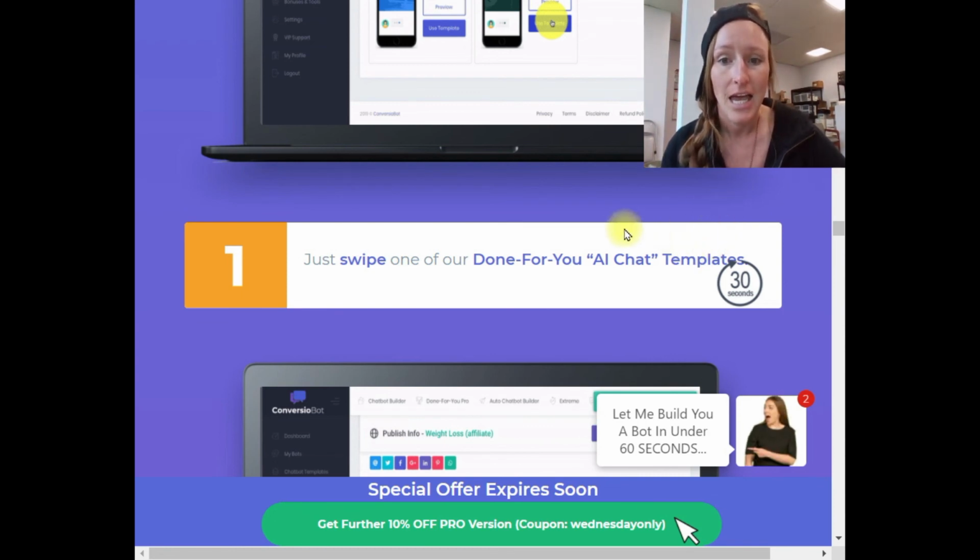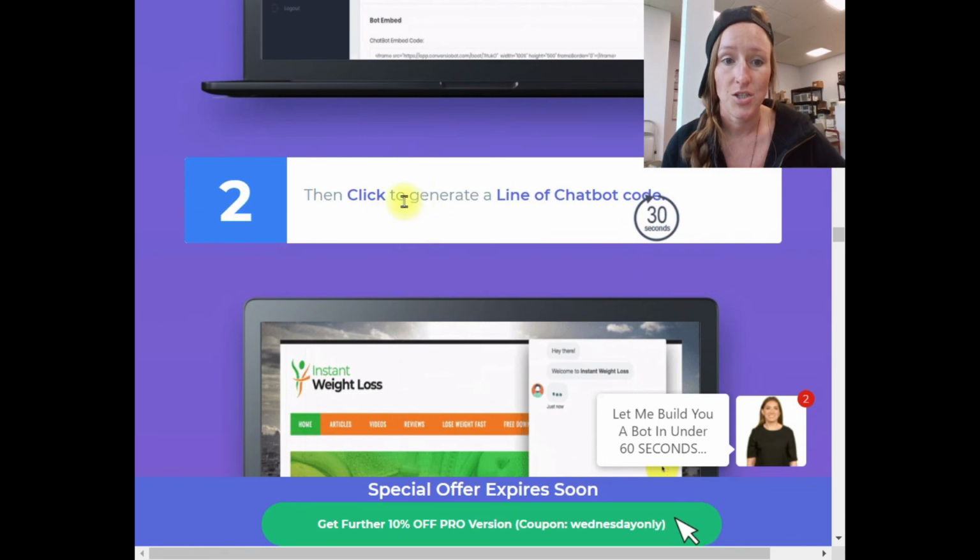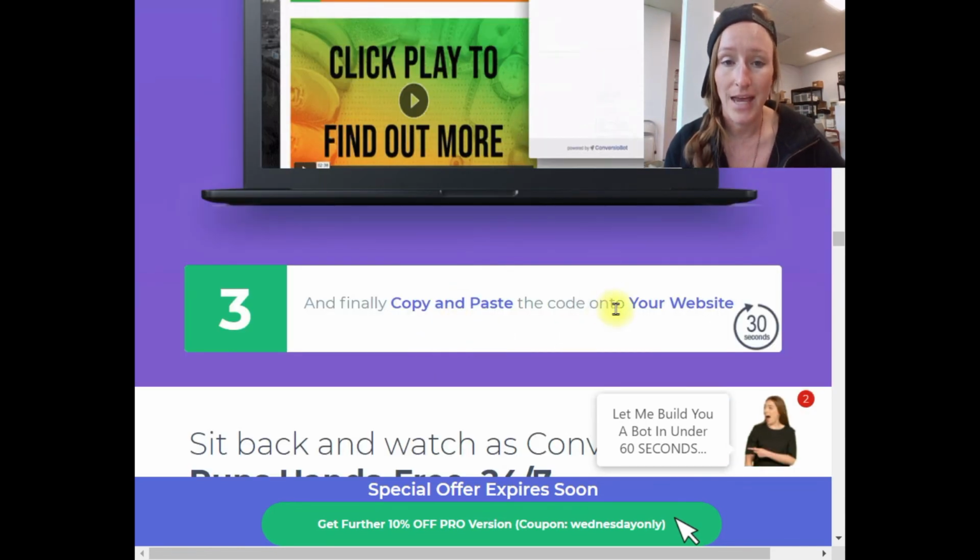So basically, it's 3 steps. You swipe one of the done-for-you chat templates, then you click to generate a line of chatbot code, and then you copy and paste the code into your website, and boom, it's set up, it's going, it's working. So it's really freaking easy.